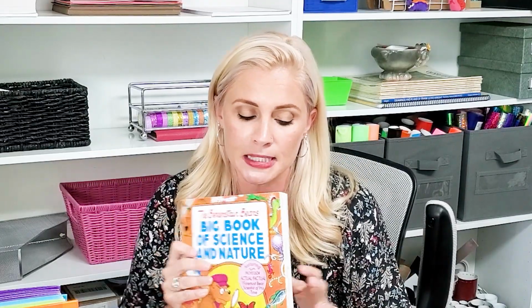Turns out the Berenstain Bears Big Book of Science, in flipping through this book, is actually broken down into 3 smaller books. It's called the Big Book of Science and Nature, okay? But it starts with the Berenstain Bears Almanac, which is about holidays, seasons, weather, all the things that would happen in a year in bear country.